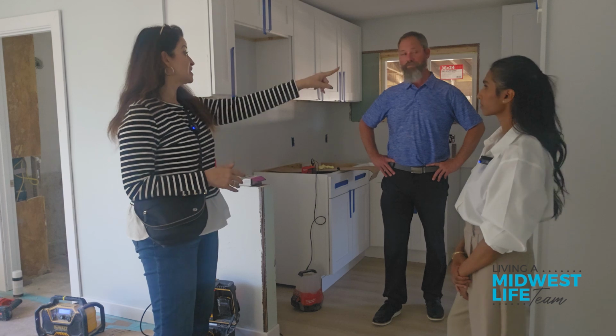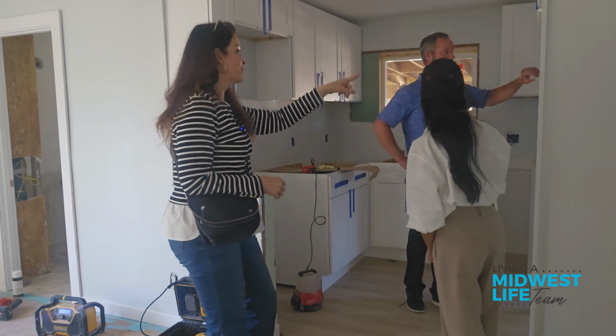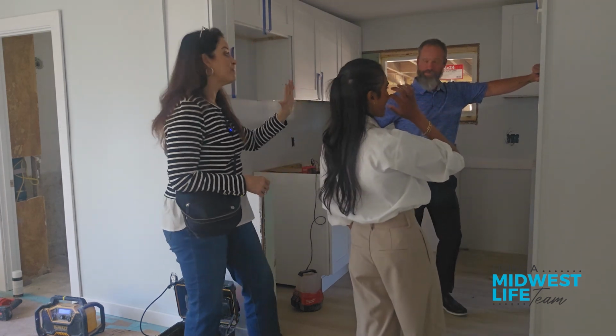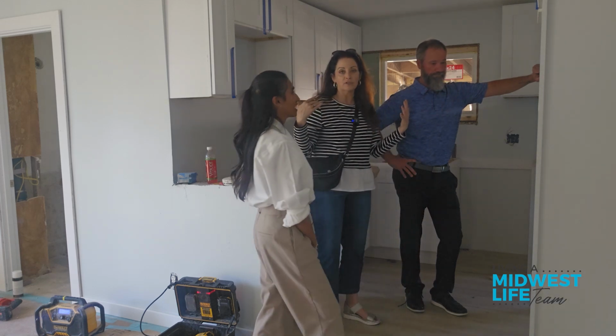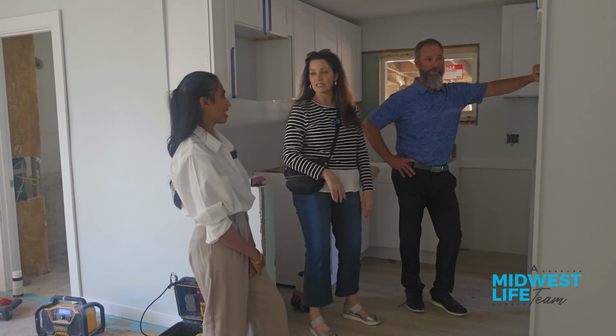And then this, do you remember what this was? It was a huge hole. Remember, you could see down the stairs? Oh yeah, you're right. So we built that wall in, and by building that wall in, it makes it feel like a proper space. Plus it also gave us the right place for a refrigerator.